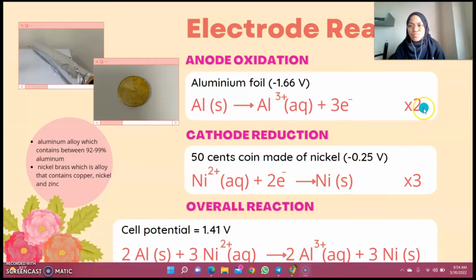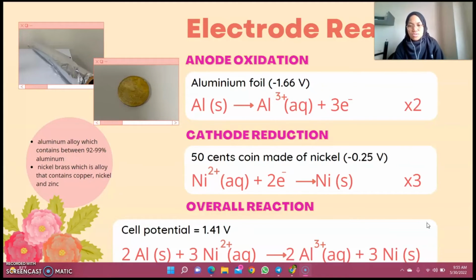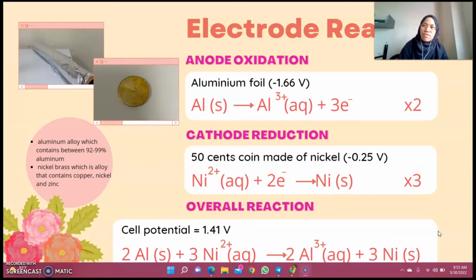So in order to balance the equation, the anode has to be multiplied by 2 and the cathode has to be multiplied by 3. So here is the overall reaction. 2Al in solid phase plus 3 Ni2+ in aqueous phase converted into 2Al3+ in aqueous phase plus 3 Ni in solid. The calculated cell potential for this project is 1.51 volt.